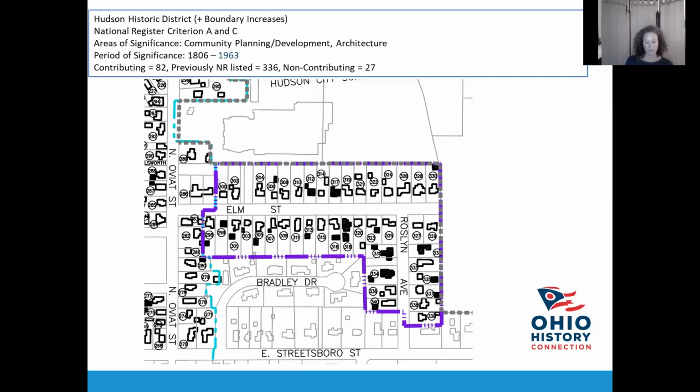So the purpose of this amendment is to extend the period of significance to 1963 from 1940 under the already established criteria A and C in the areas of significance of community planning and development and for architecture. So Wendy and Diana are going to dig a little deeper into the supporting information explaining why 1963 is a significant end date and how these buildings contribute to these areas of significance.